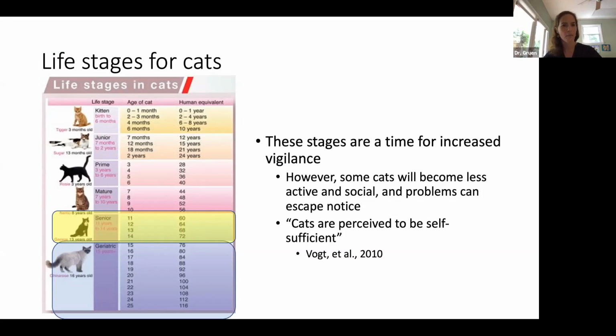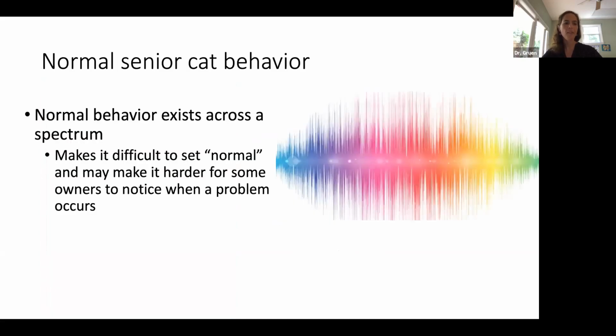We've seen in the literature comments that people perceive cats to be very self-sufficient. And so when they start to withdraw, it can take a little while for people to notice that unless they're looking for it. We really want to acknowledge that when we think about the health of our pets and the behavioral health of our pet cats, it's a partnership with the owners. That's especially true because normal behavior in any species, but really in cats as well, exists across this spectrum. So it's very hard to define what is exactly normal for any cat. That can make it harder for owners to notice when there's a problem, because something doesn't strictly fall into abnormal unless it's abnormal for their cat.